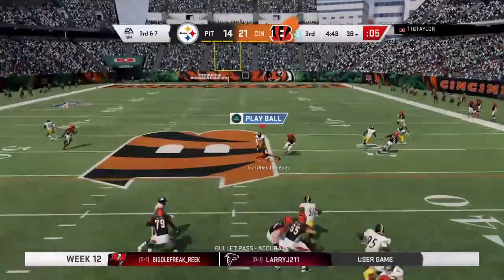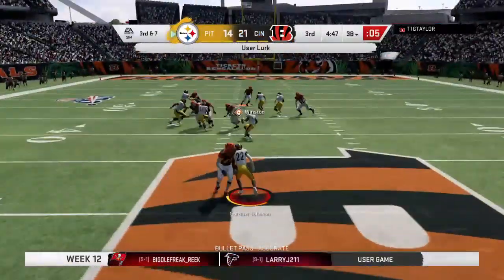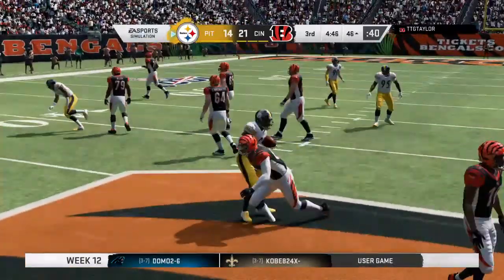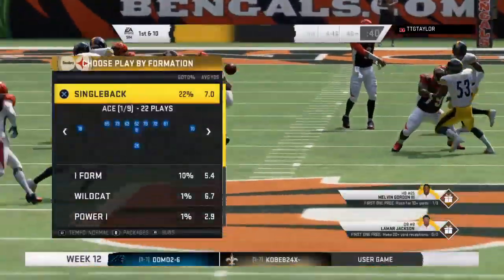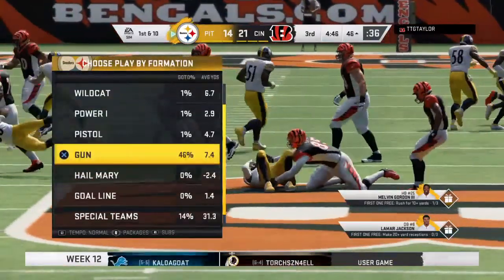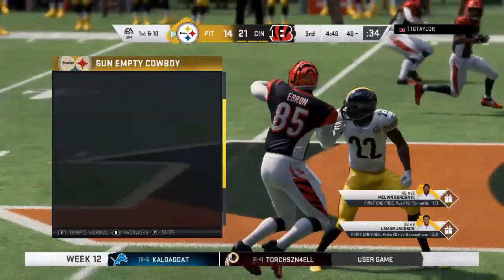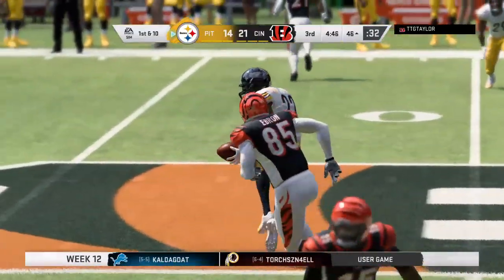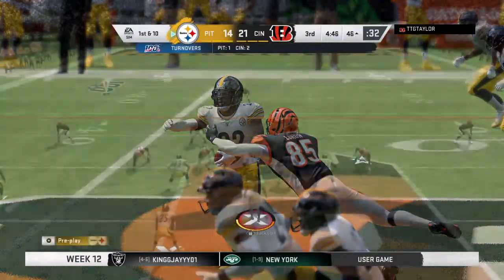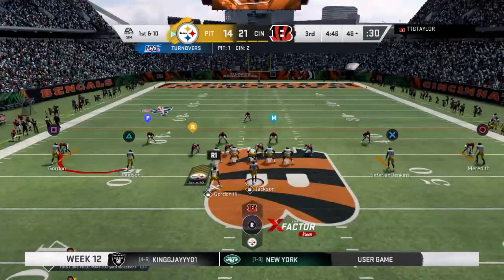Working out of the gun. Winston trying to get it to Ebron, and it's intercepted. Picked up by Chauncey Gardner-Johnson, the rookie from Florida. And that's a great example of ball skills right there, partner. You and I do a lot of games, and I can't tell you how many guys look to run with the football before they've intercepted it. So that's a nice job of focusing on the task at hand and coming away with the interception.